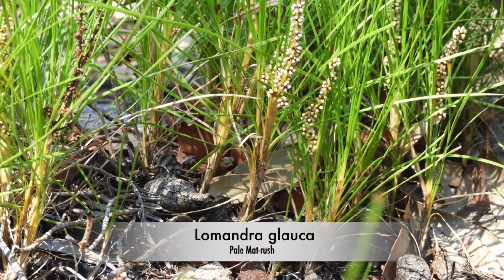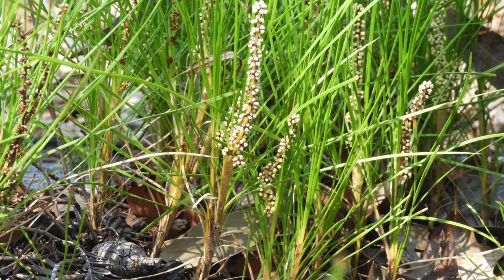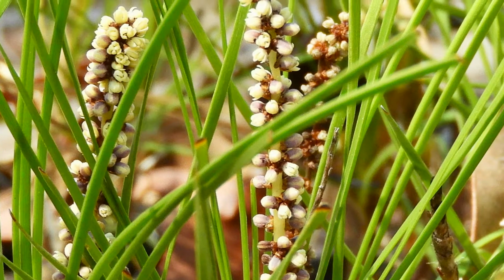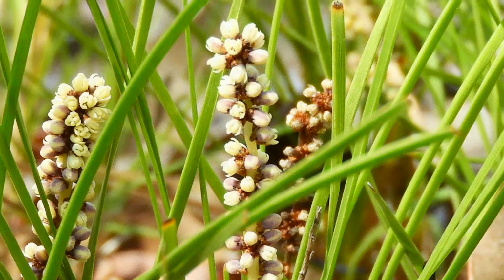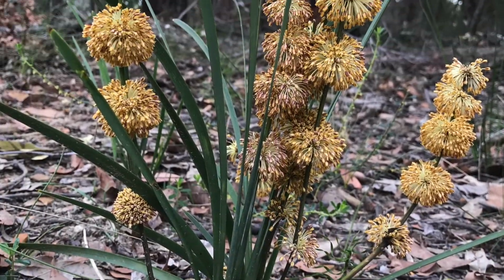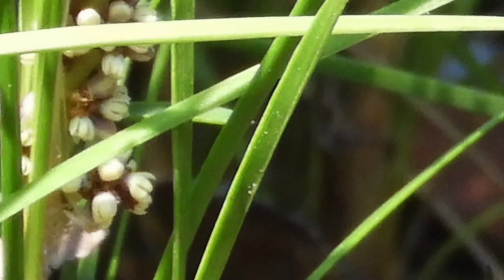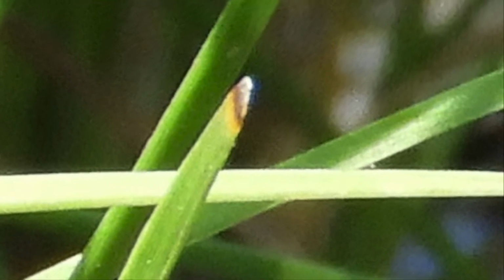Lomandra glauca is much smaller, up to only 25 centimetres tall and often less, with a 5 to 10 centimetre tall inflorescence, with tiny white and yellow flowers in clusters along the stem. Multiflora is a mid-sized species up to 60 centimetres tall, with striking flower stalks in spring. Also found in dry sclerophyll woodland and heathland, it is also dioecious. The leaf tips on this species taper to a point.